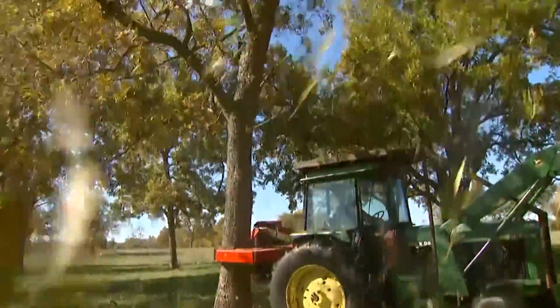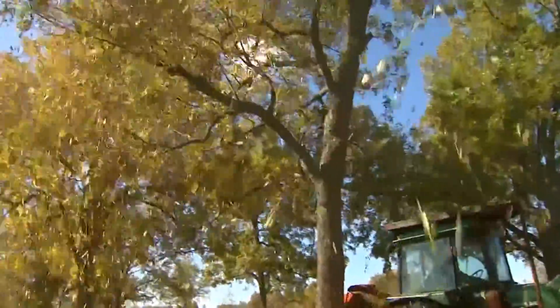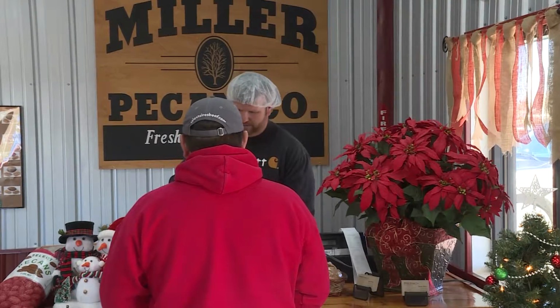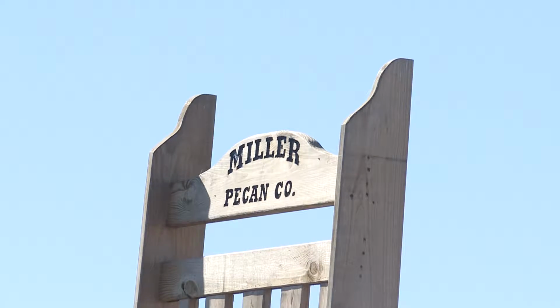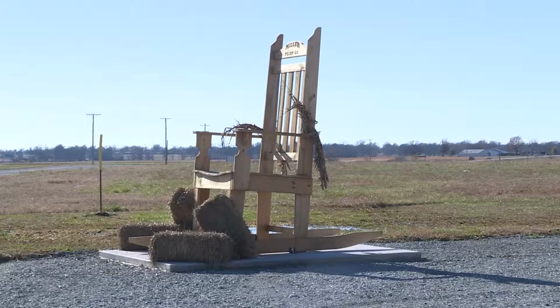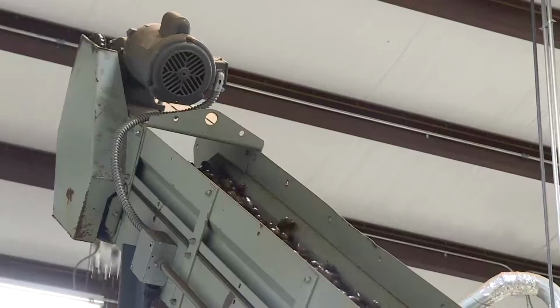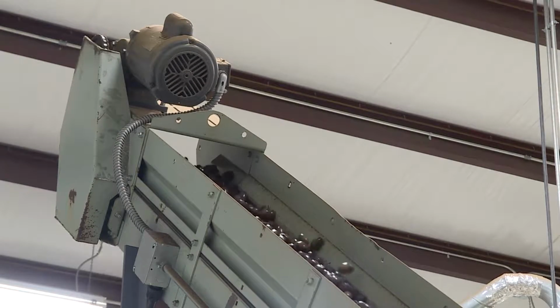We've always harvested pecans and everything, grew them, and always been on the farm selling to local neighbors and everything, and just always kind of wanted to do a little more with it. That's Jared Miller, son of Lenny, and despite losing his father in a farming accident in 2011, Jared and his brother Justin were driven forward to make their family's dream a reality.